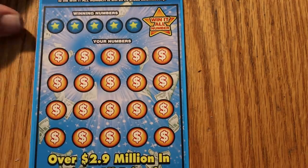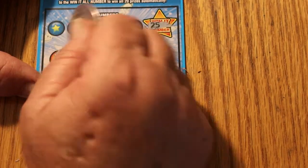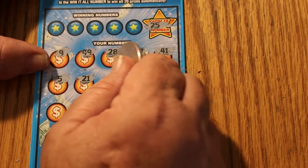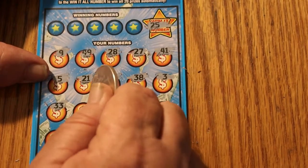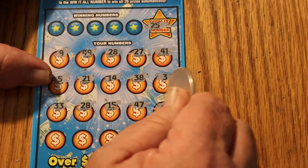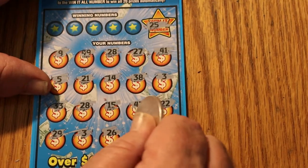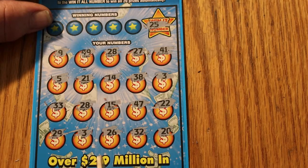Okay. Ticket 37. And the win it all number is going to be 25. 9, 49, 28, 27, 41, 5, 21, 25, 38, number 3, 33, 28, 15, 47, 22, 29, 3, 26, 32, and 20. No 25s, and on a general glance, don't see a duplicate.